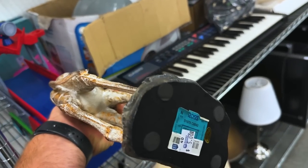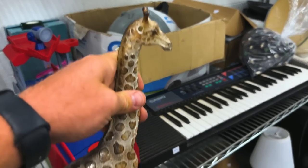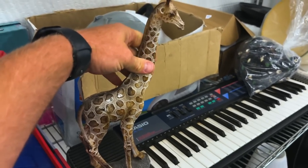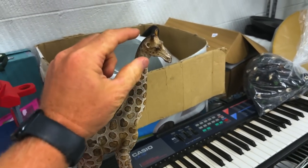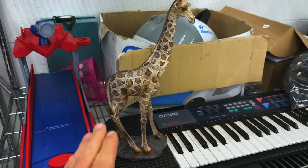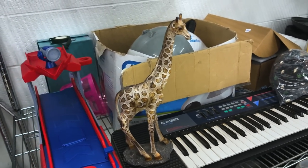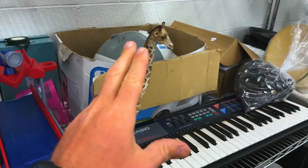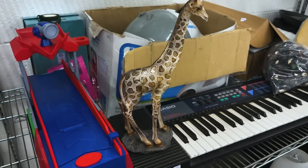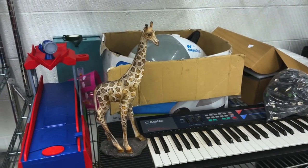How much is it? $5? Needing repairs and being $5, I'm actually gonna pass because that's quite a bit of work to mold these ears and get them on there. But if it was like $1.50, I probably would get it. I know it's only $3.50 we're talking about, but I don't feel like doing the work for the extra $3.50 because I'm not going to be able to sell it for what it's worth to fix those ears.